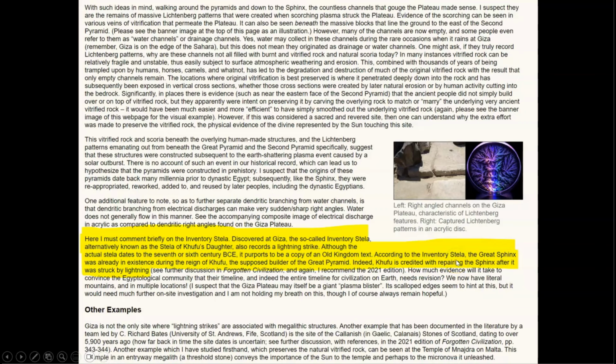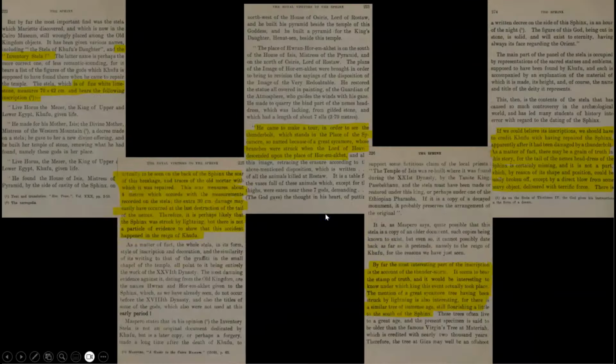According to the inventory stela, the Great Sphinx was already in existence during the reign of Khufu, the supposed builder of the Great Pyramid. Indeed, Khufu is credited with repairing the Sphinx after it was struck by lightning. And as you can see here, from the book entitled, quote, The Sphinx, by archaeologist and Egyptologist Selim Hassan, who also discovered and excavated the calcite crystal processing industrial settlement that was shown in the previous Sunday site visit.